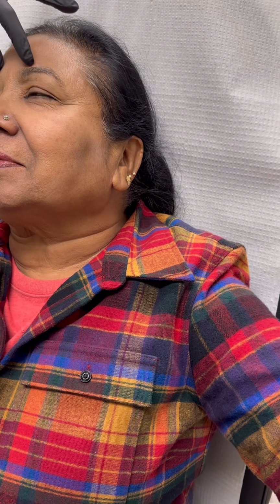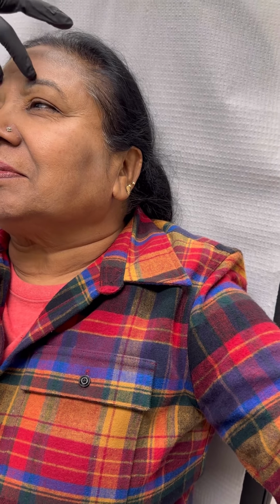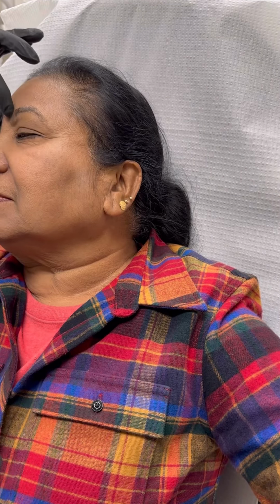If you're at 20 units, then I would say either treat this muscle group that causes the 11s, or if you're okay with going over 200 a little bit, probably like 250, then treat here and here.